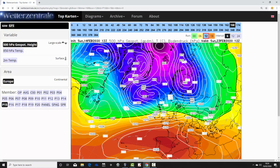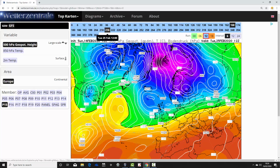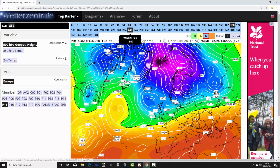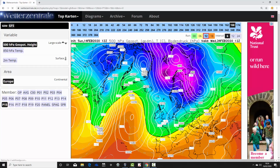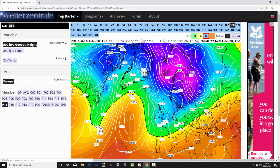Ensemble member 15, low pressure to the north, high pressure to the south next Sunday into more extended range. This one's driving in low pressure from the northwest. It looks like it's having a go at building some higher pressure in the Atlantic. So this one's going to go for an end of February cold snap. This is day 10, Wednesday 26th of February.